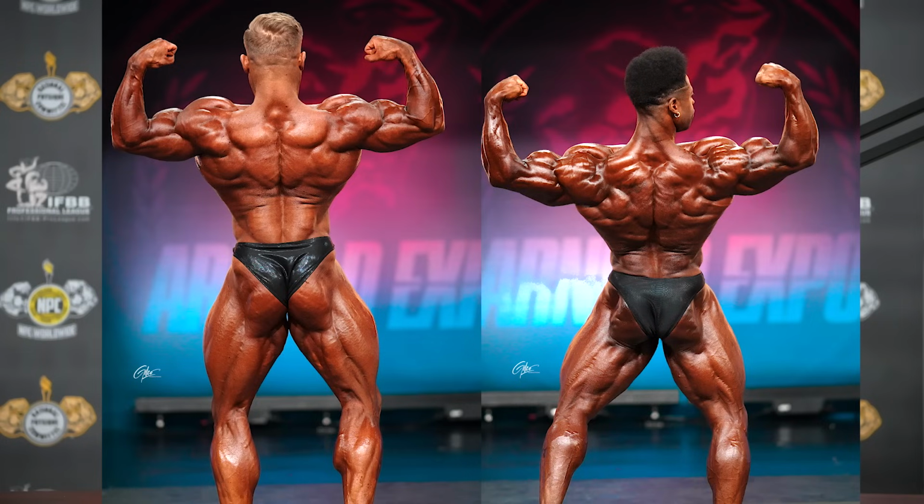Now, when you look at Brion, he has one of the best back doubles for classic physique. His back is insanely detailed with a lot of depth to it. His biceps are peaked. There's separation. His shoulders look great. And from the rear, his legs still look good. He has very detailed hamstrings. And his leg width from the back is much better than his leg width from the front.